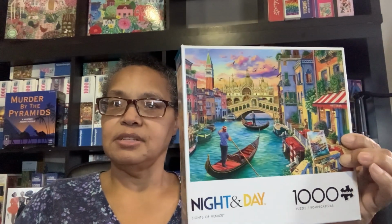Okay. Then I got a couple of Night and Day puzzles. And I'm kind of thinking that I may have already had this Knights of Venice, and I think I pulled it up by mistake. But in case I haven't shown it, it's Knights of Venice, and it's two scenes, night and day. Okay? Same scene, but during the day and during the evening. And then this one is called Mountain Retreat, and I did this one about a week ago.